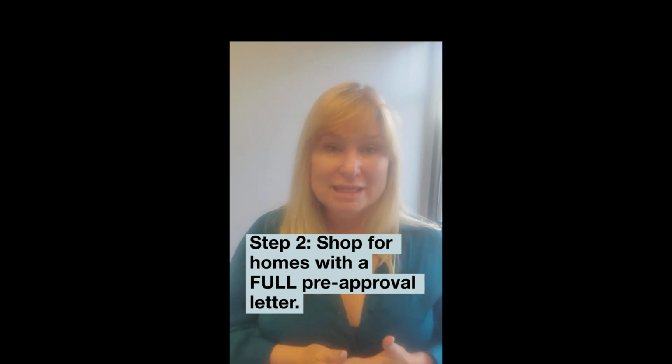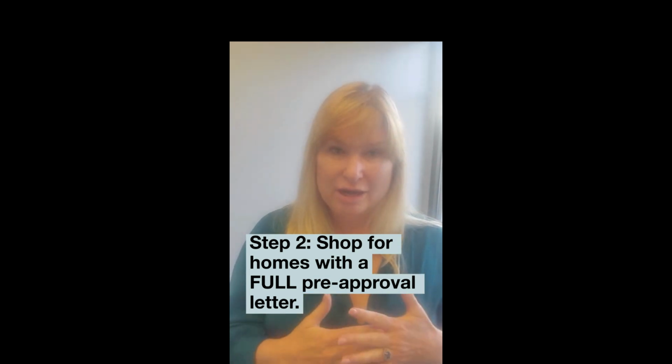Second step is to go shopping. And that means that you have to have a competitive offer. When a mortgage bank like us pre-approves you, that means we can close as quickly as 10 days. And while most people don't close in 10 days, it makes you a hyper-competitive borrower. So if you have 10 other bids going against you, you are going to stand out.